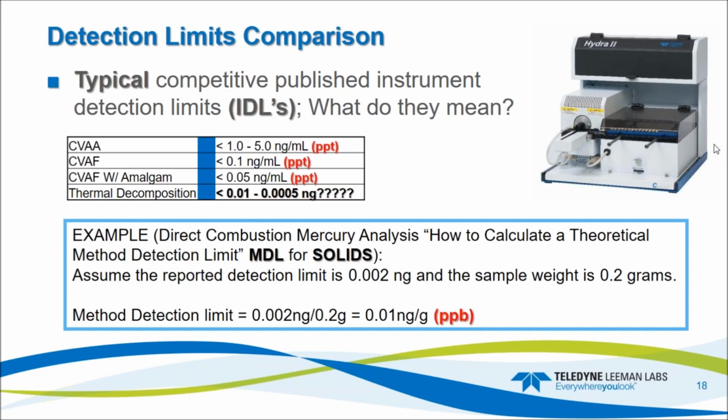The thermal decomposition depends on the system and how they fall out. So we have 0.01 to maybe 0.005 nanograms. Again, it's a mass-based system. So what do we do?